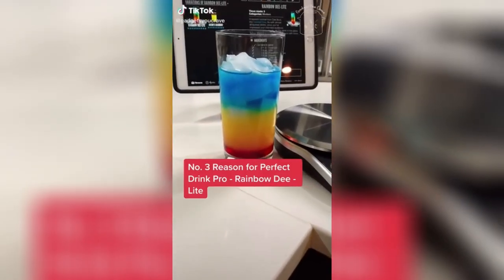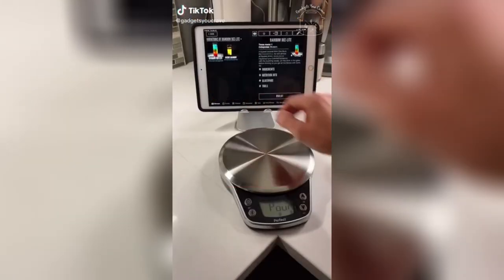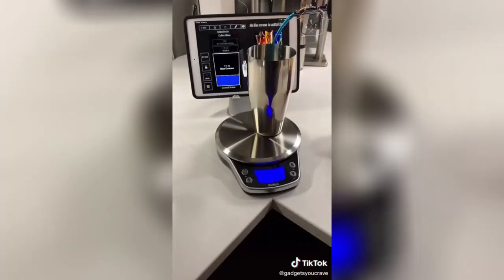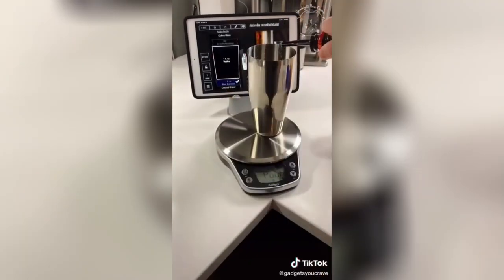Number 3 reason for the perfect drink pro. Look at all those recipes. How about a rainbow delight tonight? Add the blue curacao. And then the vodka.